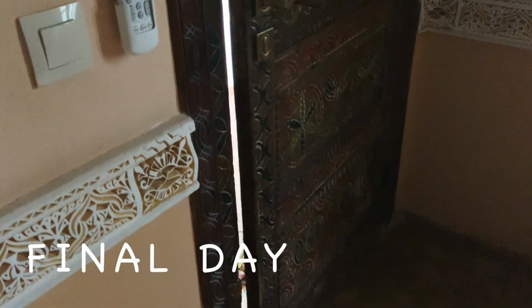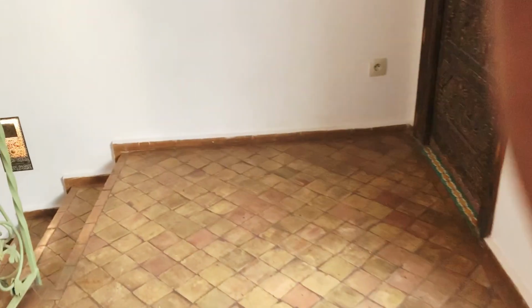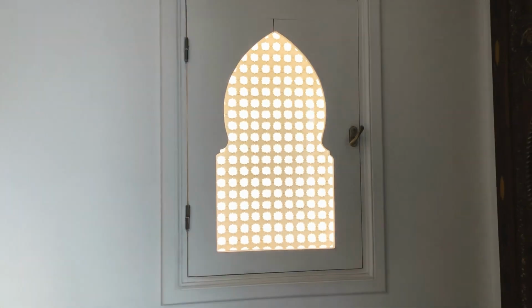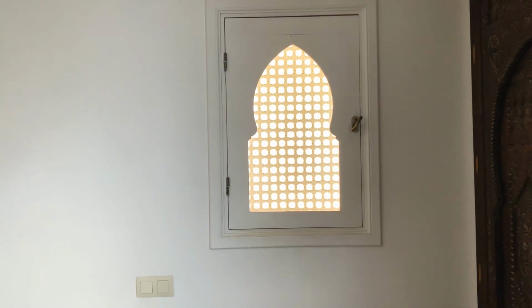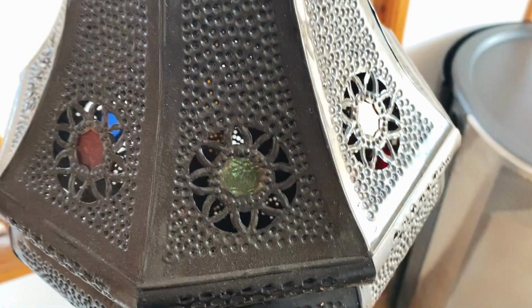So we're just playing the last day by ear, having a relaxing day, getting the hammam, and also having lots and lots of Moroccan tea. So this mint tea with honey, I'm in love with this mint tea. So all we did, we went for our hammam. They take you inside. I couldn't really take the camera in there.